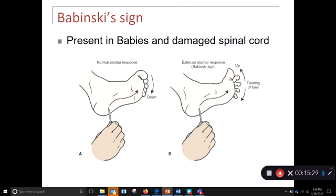Now, you can also see this Babinski sign if you have damage to your spinal cord, because your spinal cord has a lot to do with inhibiting this exaggerated extensor type of response. Your spinal cord and your brain coordinate appropriately to create that downward fashion.